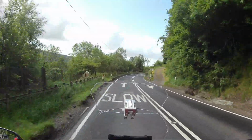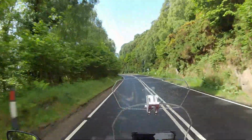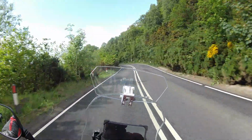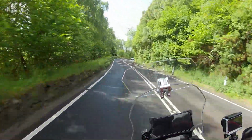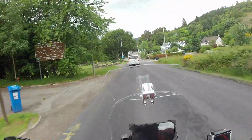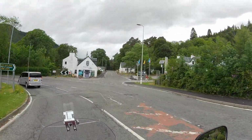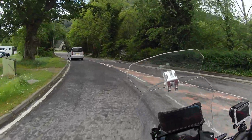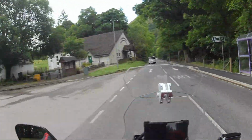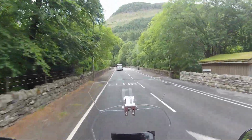Good little bit of road now. Big rock in the middle of the road there. This is Invermoriston. Straight on up that road there is towards Skye, Highland Falls and Skye, and we go left towards Fort William on the main road. Over the River Moriston.